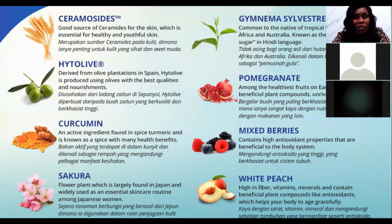We have Sakura extract. Sakura extract is a flower from Japan. It's widely used in Japan, and it also has anti-aging benefits. It's very good for taking care of the skin by removing toxins and chemicals, and it has what we call collagen. Collagen prevents our system from aging, and it is very good for any skin conditions that we know of: eczema, scabies, all manner of skin condition, acne.